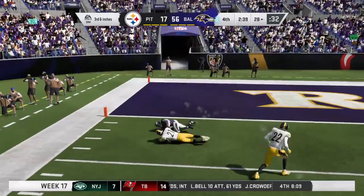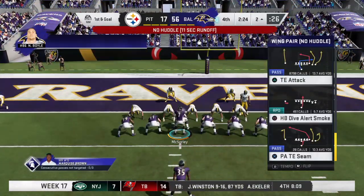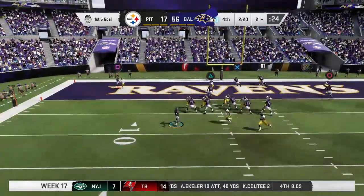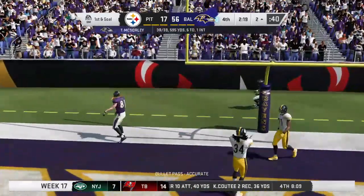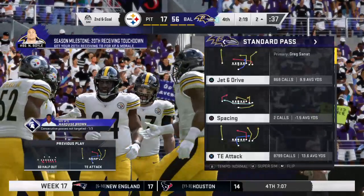And he's got his man, Marquise Brown. And they are able to stop him, but he does take it all the way to the 2. McSorley sets to pass to the end zone, but it's incomplete. The incompletion there stops the clock.